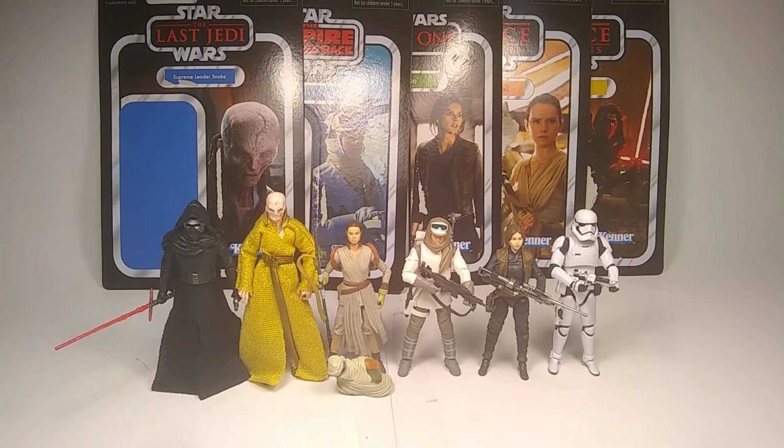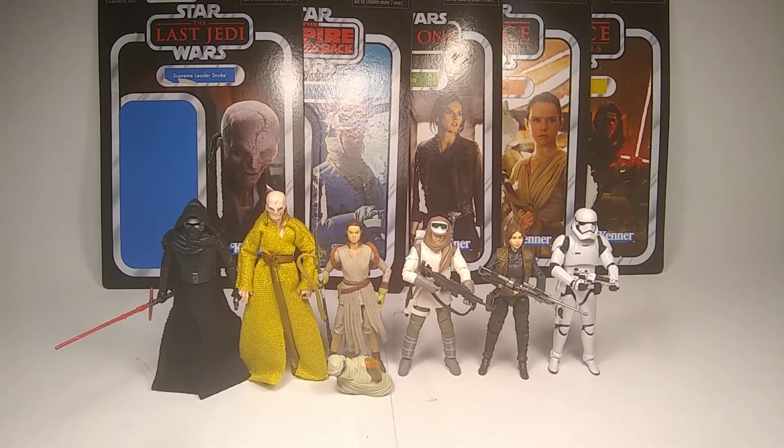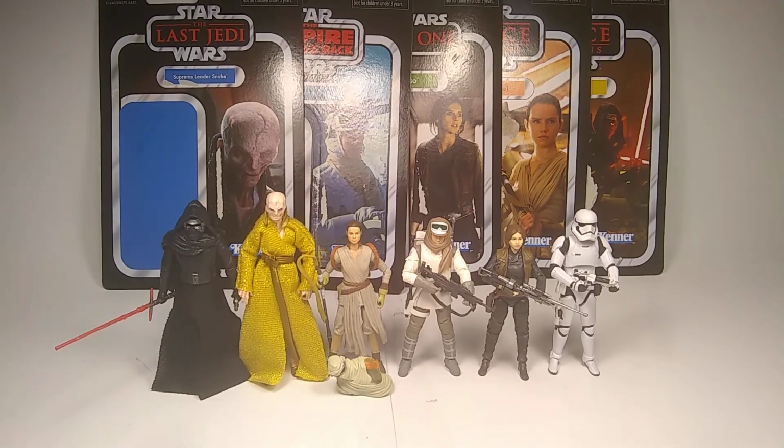I think the figures are great. This is just my quick little summary. The Rebel Trooper is kind of hard to find. I think especially with this being the first wave in the line, we should have gotten some new or older figures from different points. Although I do understand that they're trying to push their sequel trilogy, and that's marketing.